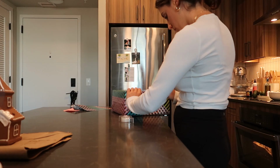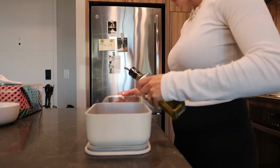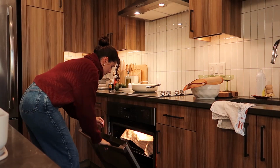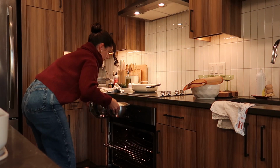Ben and I are about to go to a housewarming, so I'm just wrapping up a little gift. I got this olive oil and balsamic vinegar set. Before we head out, I'm just packing up some homemade pizza dough that I made. I actually prepped it. We are going to make some homemade pizza tomorrow.